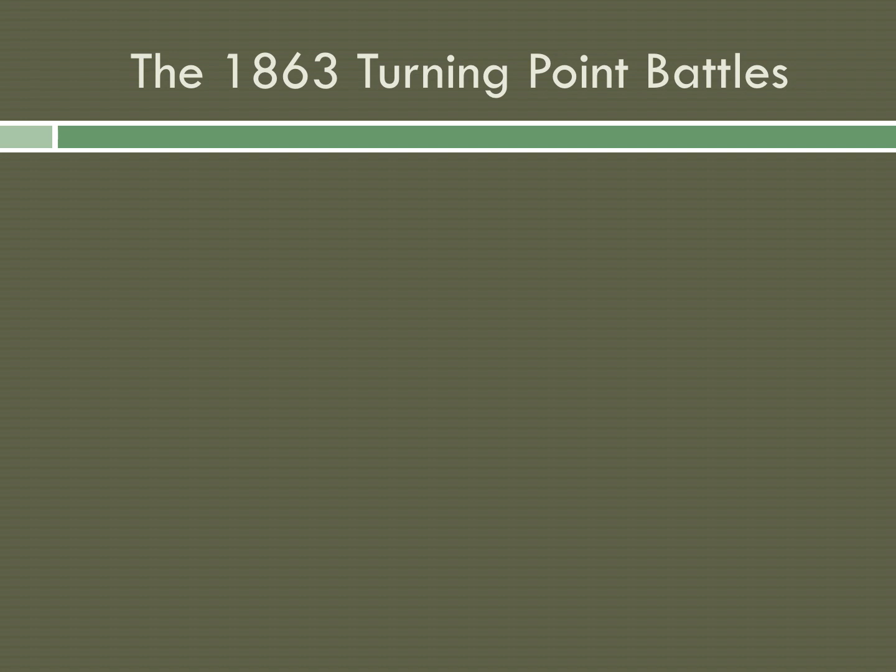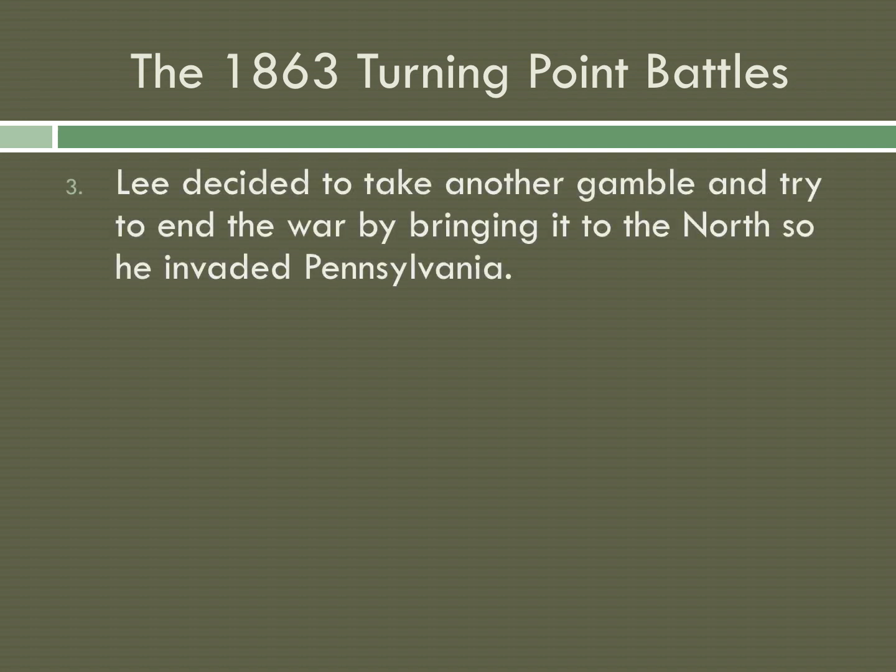So by 1863, Robert E. Lee is realizing that he's not just going to be able to wear out the North. The South is under too much pressure with this blockade. He needs to take another gamble, take another risk, and he decides to invade the North again. And this time he decides to invade Pennsylvania.